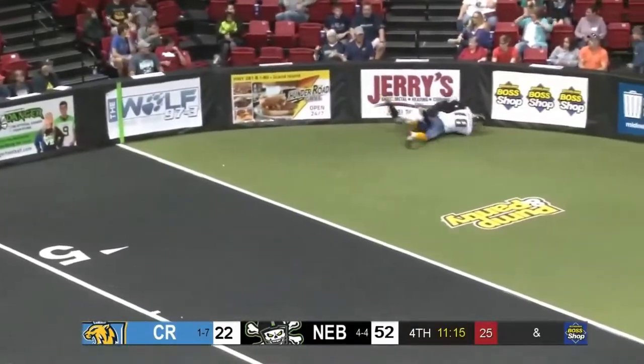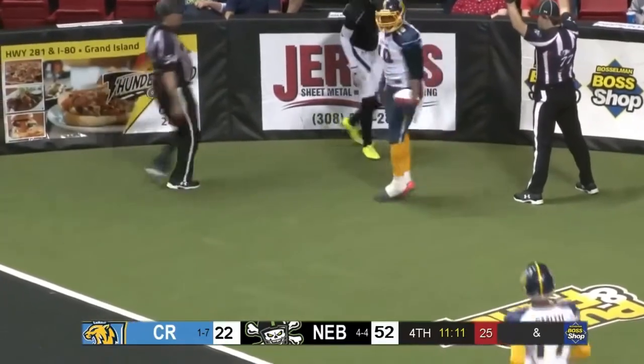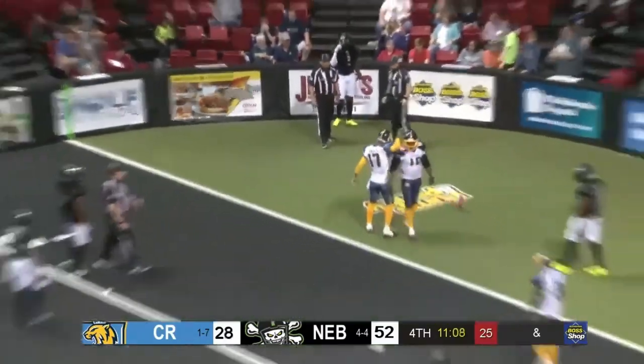But Wilkerson dropping back to pass. Here comes the rush. Throw toward the end zone. It's up for grabs, and it is caught. Touchdown. Nice job making that grab there.